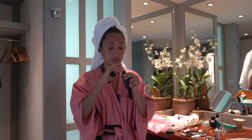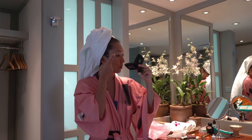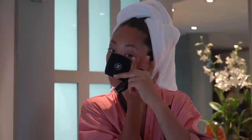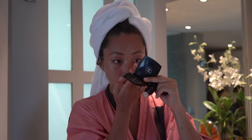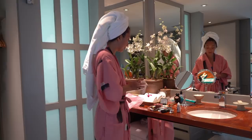Okay, this is Pat McGrath Labs, a new Chinese stick. So I use only this highlighter. There is nothing that I like over this one. So I'm just applying the balm part and tap tap tap, and then the highlighter again. Tap tap tap. And a little bit here. And on my cupid's bow, whatever is left on my finger. Also, I could use this, but nah, it skips. I already got enough bronzer on my face.